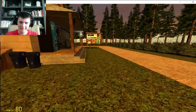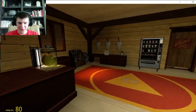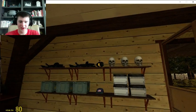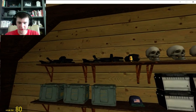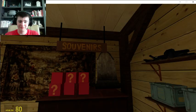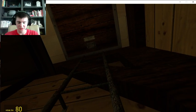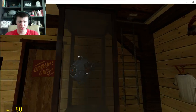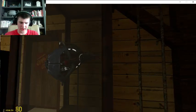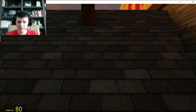So let's take a little tour. This is the gift shop. Not much of a gift shop, as in I did not know the Mystery Shack sold combine balls and their blaster rifles. Combine balls. Yeah, that kind of went out wrong. And I did not know that the Mystery Shack secretly got a Combine city scanner.